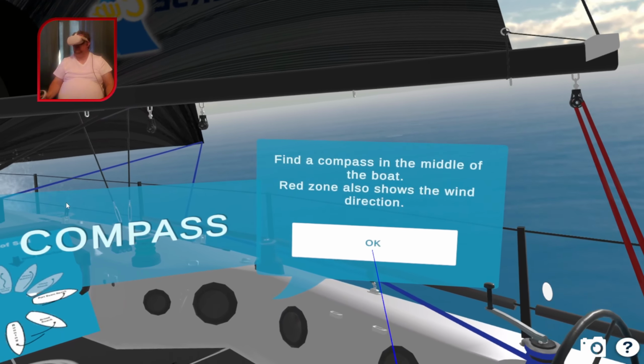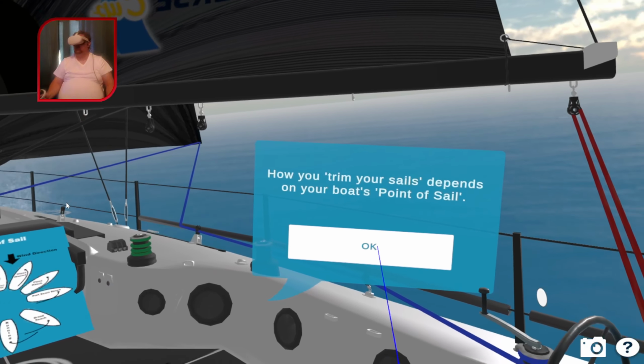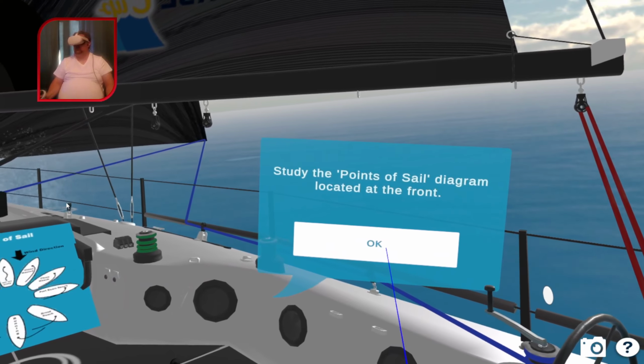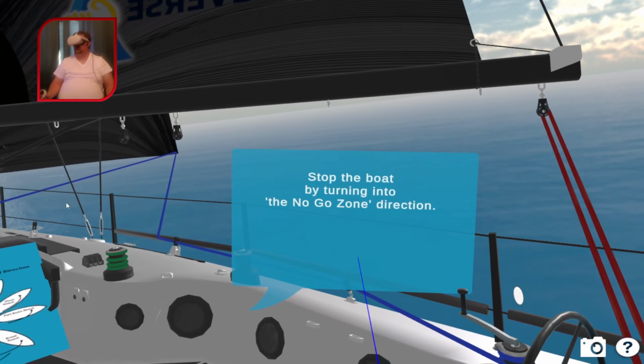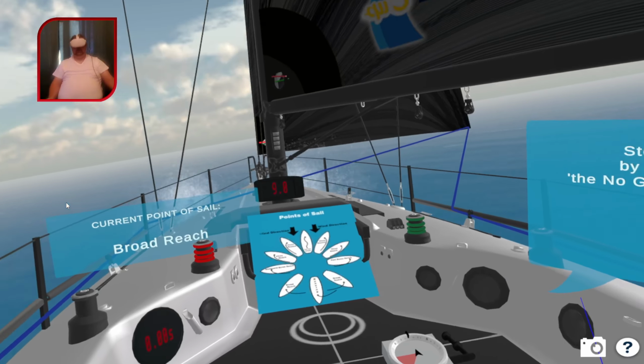It's really evolved very nicely, and it's a great tool if you're interested in sailing at all and you have a VR headset. The point of sail is the direction the sailboat is travelling in relation to the true wind direction over the surface. The no-go zone, close haul, reaching and running downwind. How you adjust your sails depends on your current point of sail.